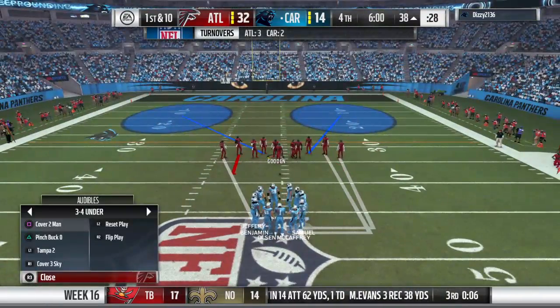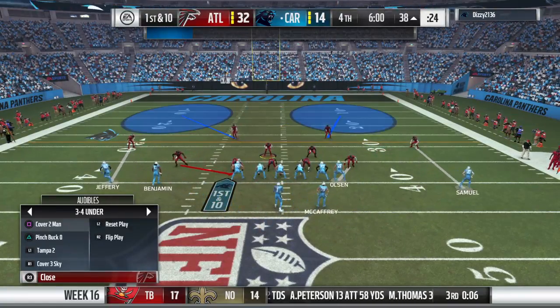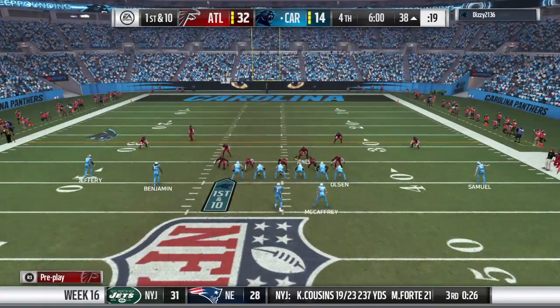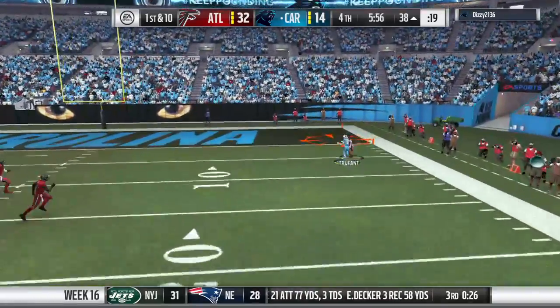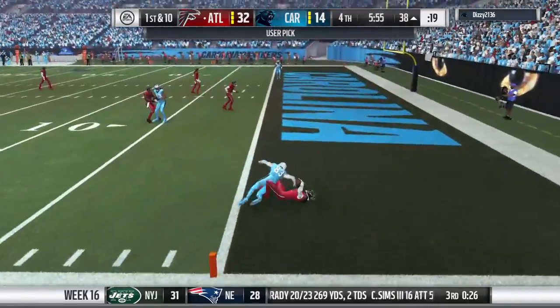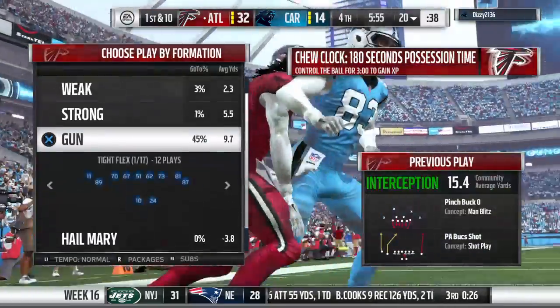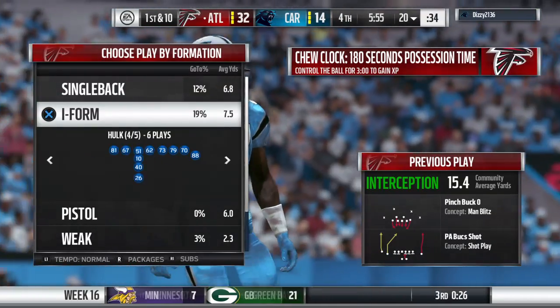And they'll start this drive with very good field position. Now a play fake here on first down. He's going to float this one deep right. This is intercepted. It's Desmond Trufant. And a big turnover there as his guys will get the football back. Atlanta now coming out on the field.